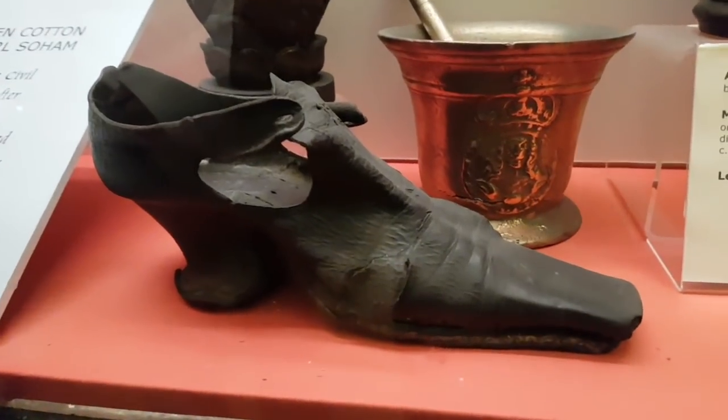That is a very, very old shoe. Look at that. From 1680.